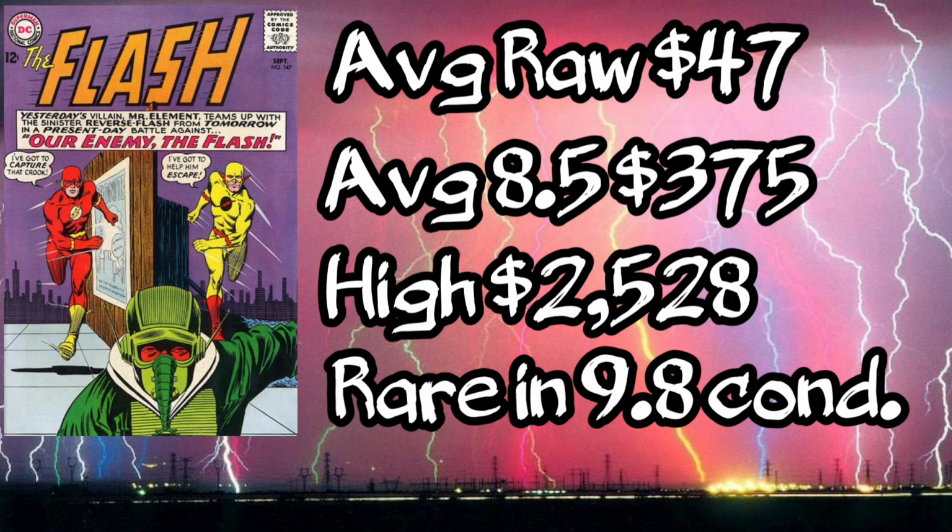All right. Now, on the census, the fair market value of this book says $725 to get you a 9.2. So again, that low-hanging fruit, there's nothing wrong with it, ladies and gentlemen. And this is a book that I know is PC worthy. Classic Flash, Reverse Flash teaming up with Mr. Element to go against one of our greatest superheroes. So it's definitely one for the PC.